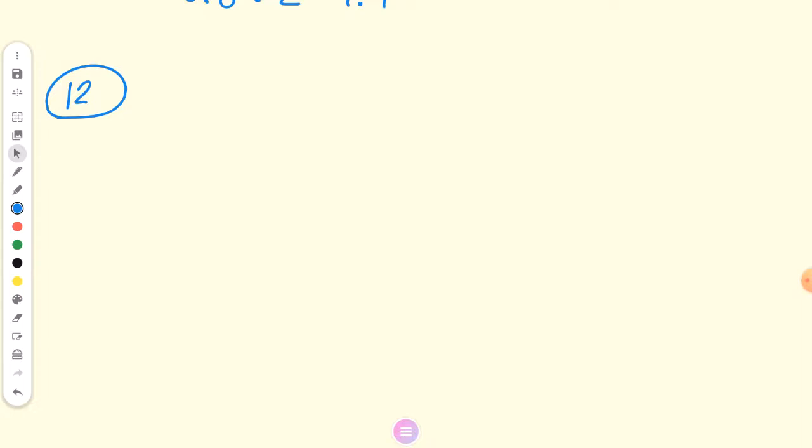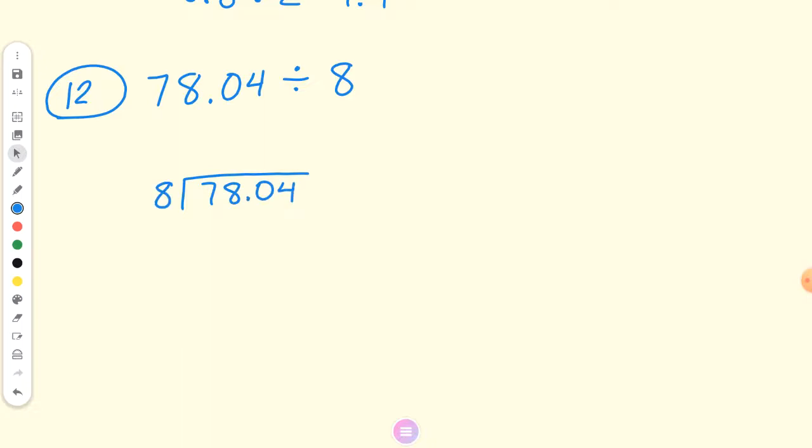So number 12 says 78 and 4 hundredths divided by 8. Is that correct? I'm looking at it upside down. Yeah. Okay. Can I solve the problem as is right there? Nope. I have to set it up. Oops, there's my box. 78.04 divided by 8. Move it over, over, over, and up, up, up. So I'm gonna move my decimal point straight up into the answer.